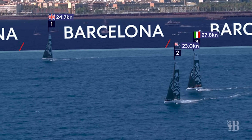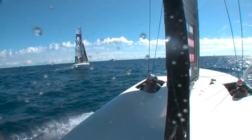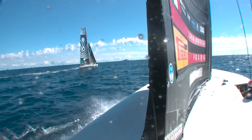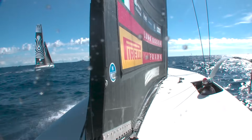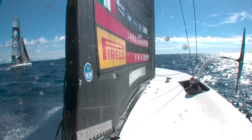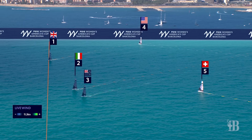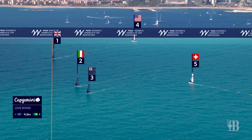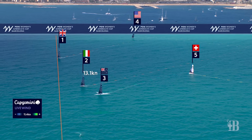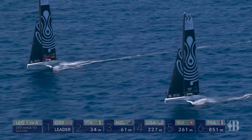The Italian team of Luna Rossa there. Over speed, 28 knots versus 23. They'll be able to sail up into a position of clear air. They've done so well to come back. Had a really average start. They'll learn from that, but great pace here, moving up through the field. They are absolutely ripping, the Italian team. Very, very good boat speed there compared to the Kiwis, the British to windward.